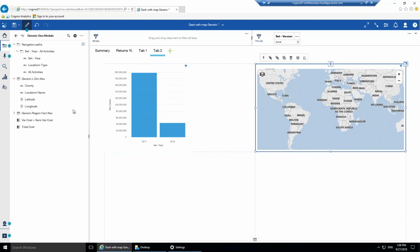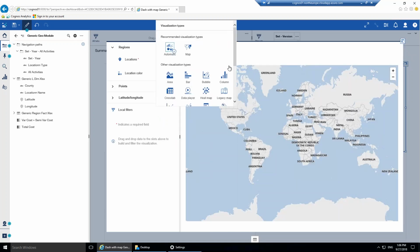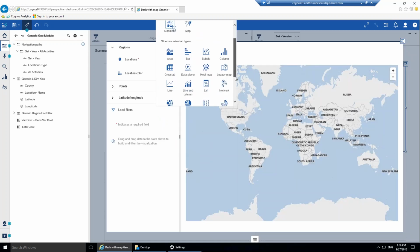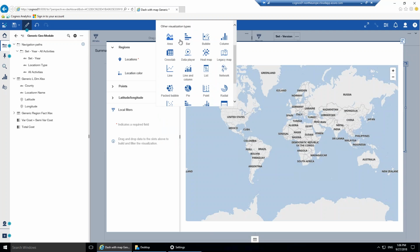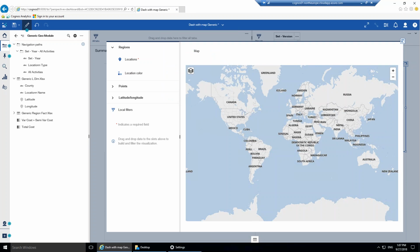As you can see, because it has a little icon for latitude, Cognos automatically sees this is a location and thinks I want to build a map of it. If it didn't, I would always be able to change what kind of visualization. You can see there's a whole array here: area, line, column, line charts, stack columns, radials, pie charts, etc. So I'll just minimize this again.